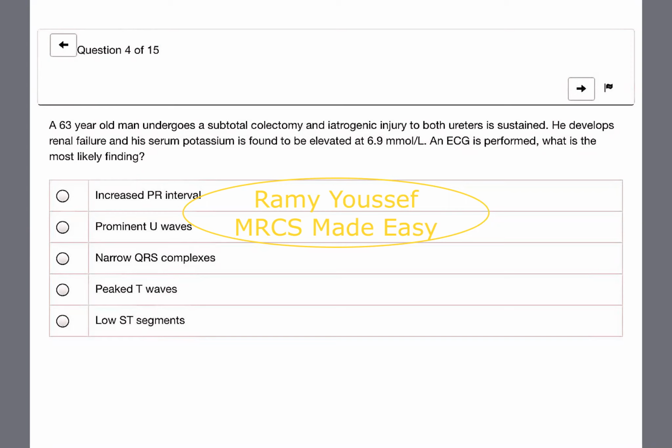A 63-year-old man undergoes subtotal colectomy and iatrogenic injury to both ureters is sustained. He develops renal failure and his serum potassium is found to be elevated at 6.9 mmol/L. An ECG is performed. What is the most likely finding? Increased PR interval, prominent U wave, narrow QRS complexes, peaked T wave, and low ST segment. I'm going with peaked T wave because in hyperkalemia we have tented T waves.